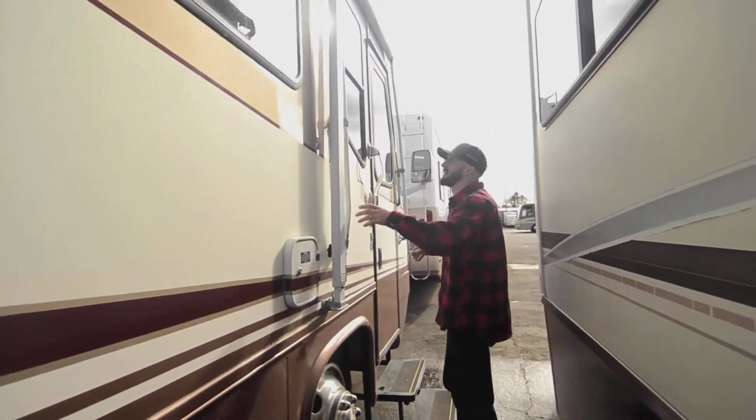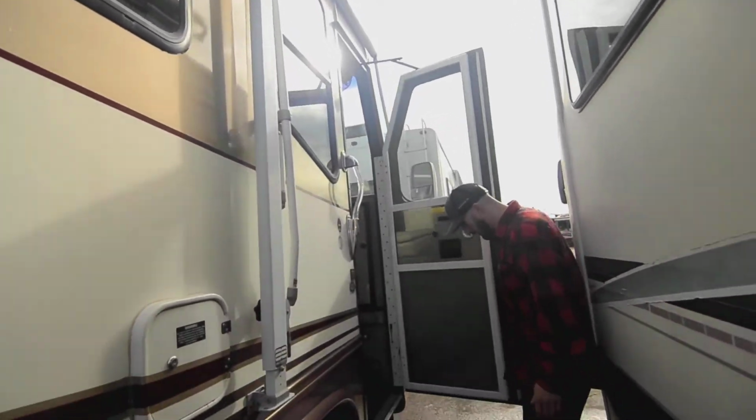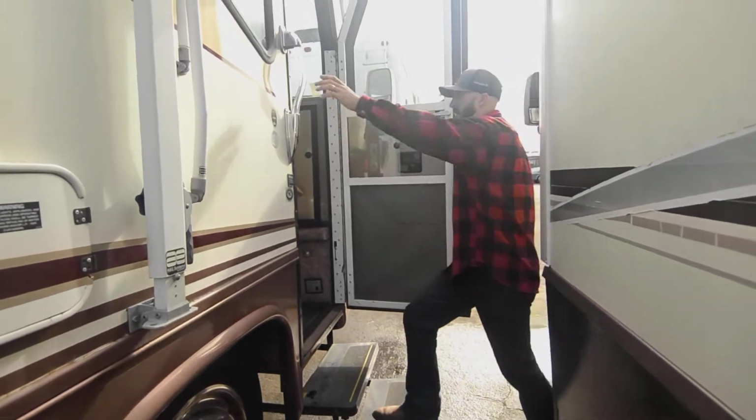And then you have the door awning here as well. That'll keep you dry at your entry here. Oh no, I don't want to track mud in. All right, come check it out.